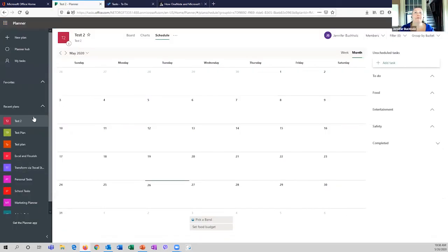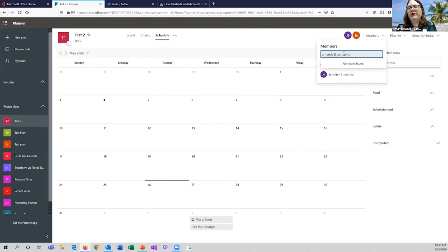So with a plan, you can add new members to the plan. So I can add one other member on my team. I can add an internal member, or I could add external members. Tech Lab HQ. There you go. And it's going to search. Come on.